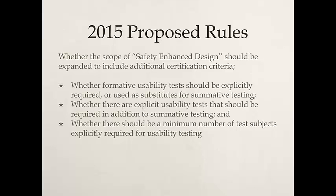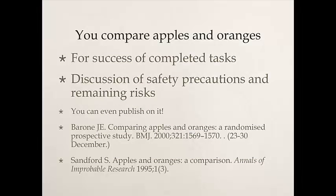But what I wanted to say is you can't actually compare apples to oranges. You can't compare them and say an apple is a good orange or not. But you can say they're both pieces of fruit. You can say that they have this many calories and they have this degree of size. And so we can compare EHRs to say what portion of the tasks successfully got through usability testing. Where were the safety precautions that are built into the system and the saving graces? And where are the remaining risks?